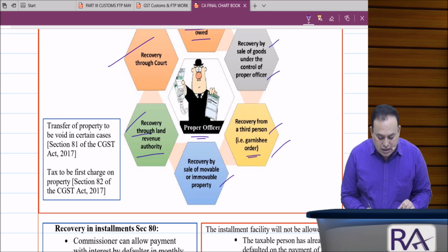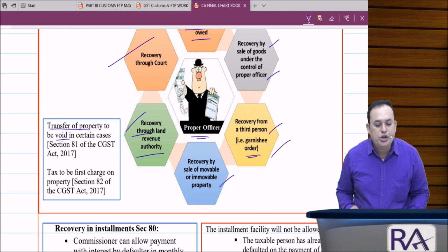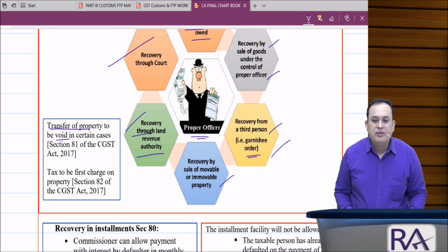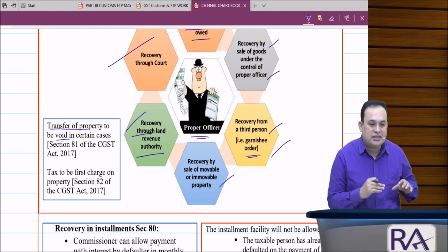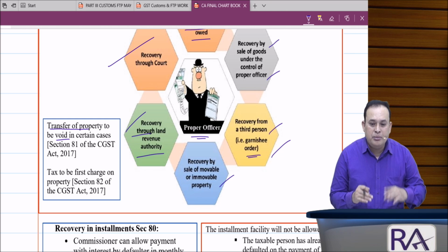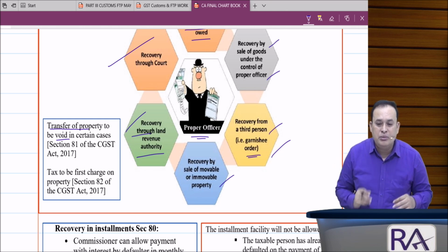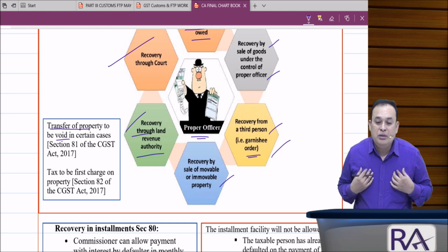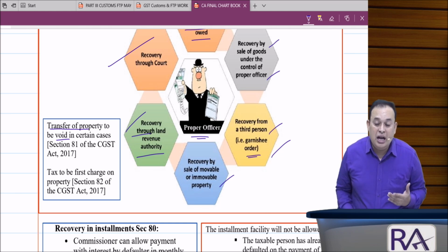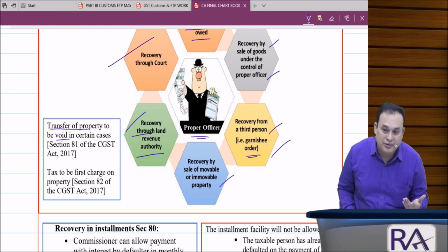See, transfer of property void. What do you mean by this? After recovery is initiated by the department, the assessee simply transfers his assets to his wife's name, son's name, daughter's name, son-in-law's name, like that. Then the assessee says, I am only an individual with only my wearing cloth. I am going for liquidation. I may apply for an insolvency petition. If I apply for an insolvency petition, tomorrow the department can't recover.